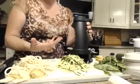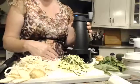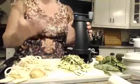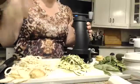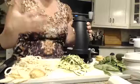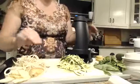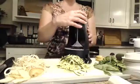You're just eating a pile of vegetable, but it doesn't taste like vegetable. You add the Italian seasoning and the pasta sauce and all that, and I'm telling you, it twirls on your fork. Your mind looks at it and says it looks like spaghetti, and I'm telling you, it's going to taste like spaghetti. It's great. So that's the spiralizer.